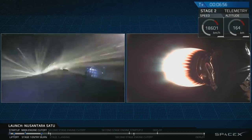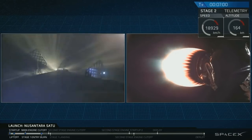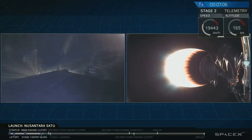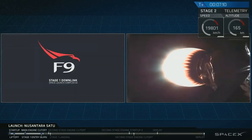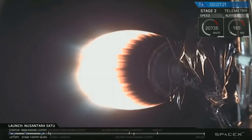Next, coming up at about T plus 8 minutes will be a rapid series of events. This will include the first second stage engine cutoff, or SECO-1, the start of the landing burn, followed by the first stage landing. SECO-1 and the landing burn will occur within 4 seconds of each other, followed by the stage 1 landing shortly after that. And we are at T plus 7 minutes and 22 seconds, so we're just under a minute to SECO-1.